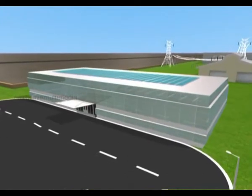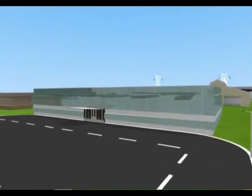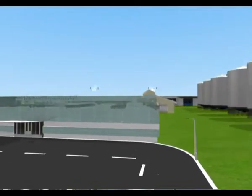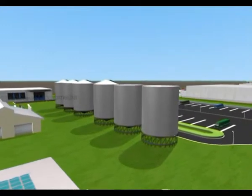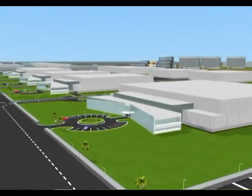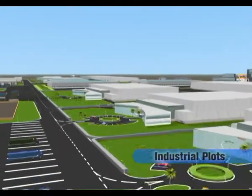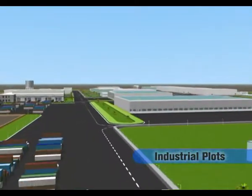The food testing lab is a common facility and will have state-of-the-art equipment to test raw materials and finished products. The zone on the left is for silos to store food grains and other commodities and oil tanks to store edible oil. There are well laid out roads with provision for trenching alongside for pipelines, good street lighting and industrial plots on the sides for processing units to locate.